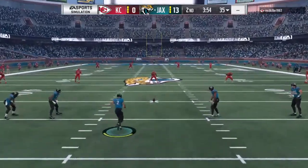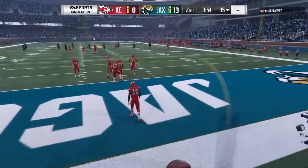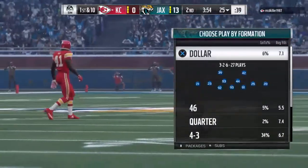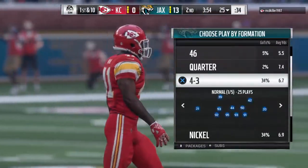Here's Myers now to kick it away. And they will not get a chance to return this one as it's through the end zone for a touchback. And out come the Chiefs now. And this is a unit that, to be frank, doesn't look like they've woken up yet.